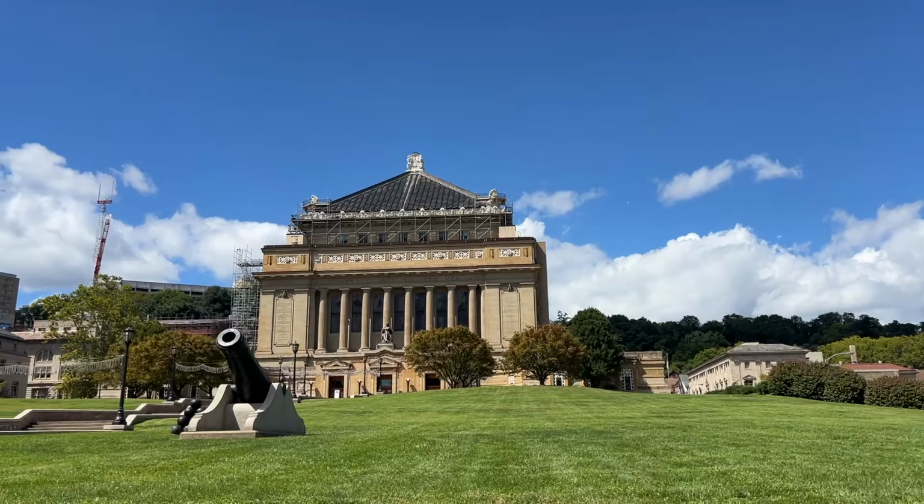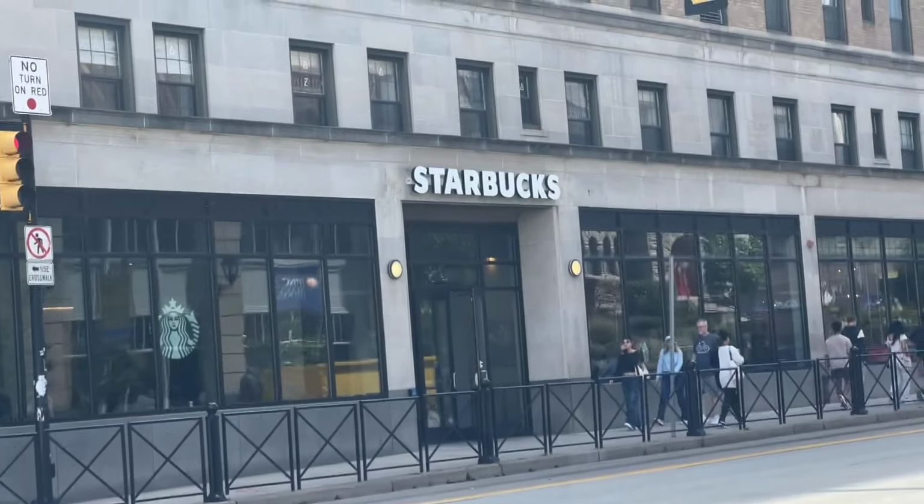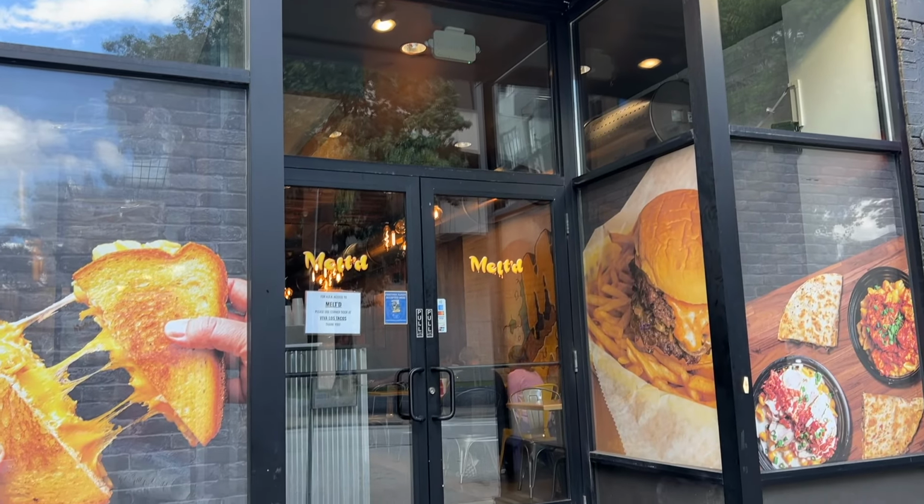Here is another area of campus. And of course, there is at least one Starbucks. We grabbed lunch at Melted and it was so good. So good, in fact, we forgot to take photos.